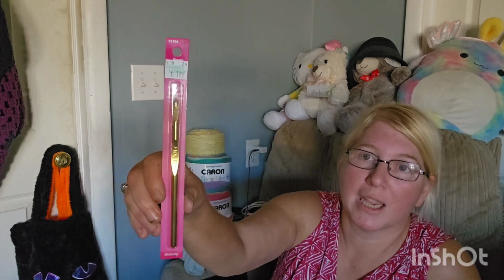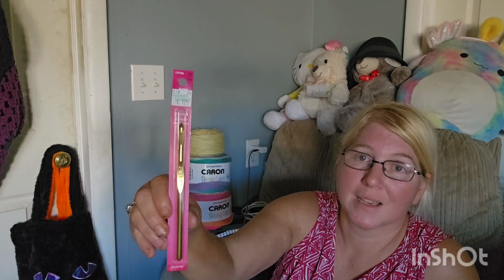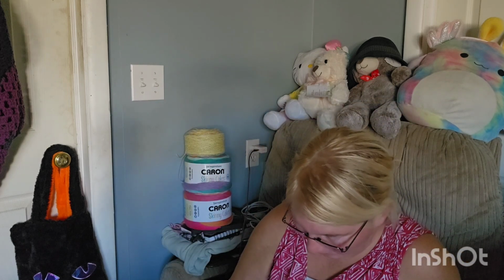So I bought 2 of these when I was at Hobby Lobby because I was going to buy 2 from Michael's, honestly. I had them in my cart. But then my mother and I went to Hobby Lobby, and these were $1.99, y'all. So that was like the best price, you know, for replacement hooks. So I was thrilled with that.